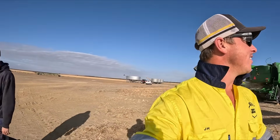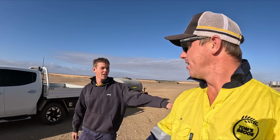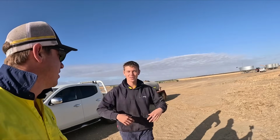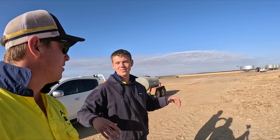It's all good. So yeah, it looks to be yielding all right out there. Oh yeah, that corner was 2 tonnes, really good. That's awesome. Much nicer coming in the head as well, coming in the front. More even? Yeah, a lot more consistent.